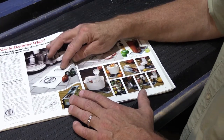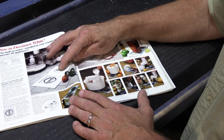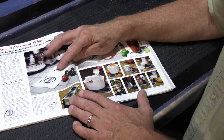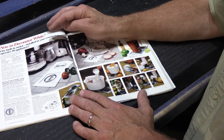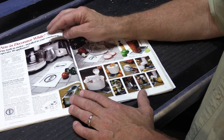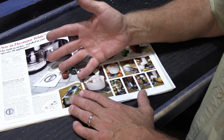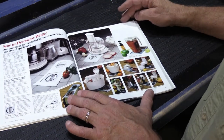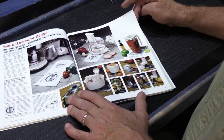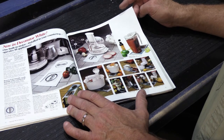NuTone originally came out with food centers, the concept of it. It was in the mid-50s. It was a revolutionary idea. You could buy the counter unit, and back in the early days when they first came out, the only attachments were a blender, a mixer, and a knife sharpener. And then over time, they added more and more. Food centers really took off in the late 60s and early 70s when NuTone was purchased by Hamilton Beach, you know, the people that make toasters and things like that.